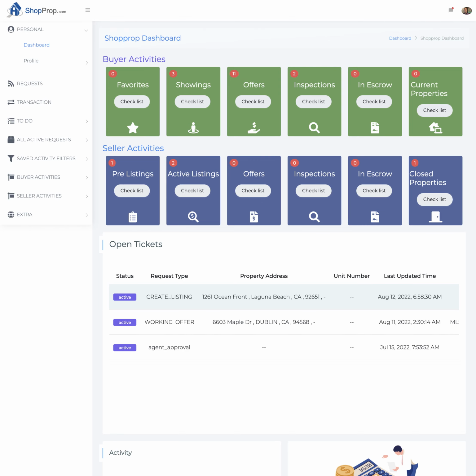What else we do is we've developed a dashboard that makes it easy for our clients to go through a transaction. So what does that look like? These are the basic tent poles of a transaction. You have your favorite properties, showings, offers, inspections, in escrow, and current properties. You have a pre-listing meeting that includes prepping the property for sale. Your property goes active, you have offers, inspections, in escrow, and closed property. That's basically the tent poles of every transaction, period, end of story.